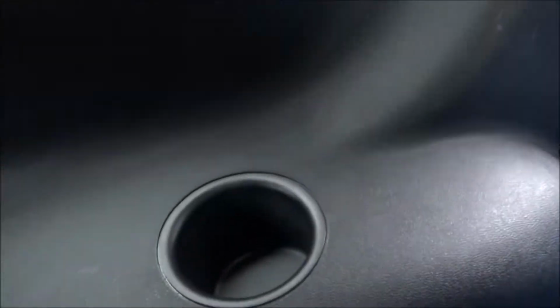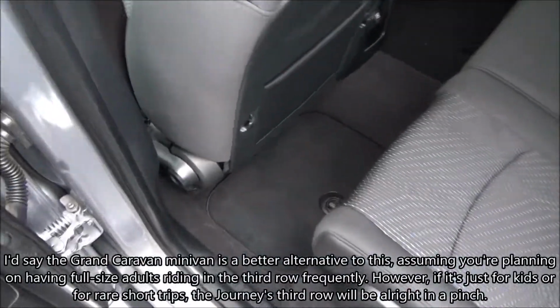Alright, here we are on the third row. Got climate vents. You also got cup holders, one on each side. But space back here, I'm about 6'1", and as you can see, it's not very comfortable or roomy at all. But this is one of those third rows that's best suited for kids or smaller people, just back here for really short trips. But now we'll check out the second row.